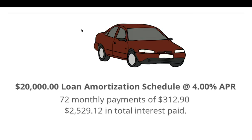They use that front-loaded amortization schedule to get as much money back in interest, and then you can start paying on the principal later on in the loan. And I'll break that down in the next couple of slides so that you can see how that all works.